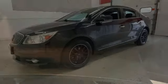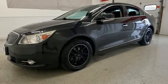Experience a different kind of luxury with Buick. There's even more to see in person. Take it for a test drive today.